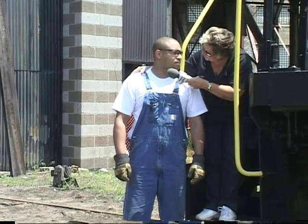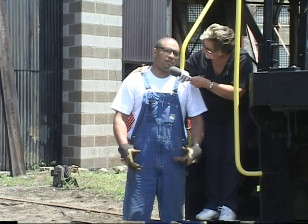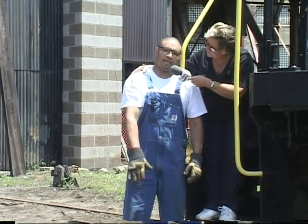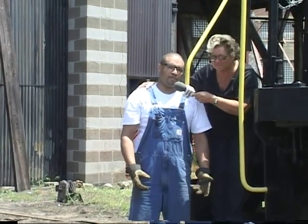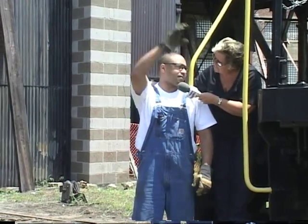Does he respond back to you or just stop the train? He just stops the train. Okay. And after, if I want to move forward, I just give him a hand signal like so. Then he'll move the engine forward. And when I want him to back up, just a simple hand motion like so.